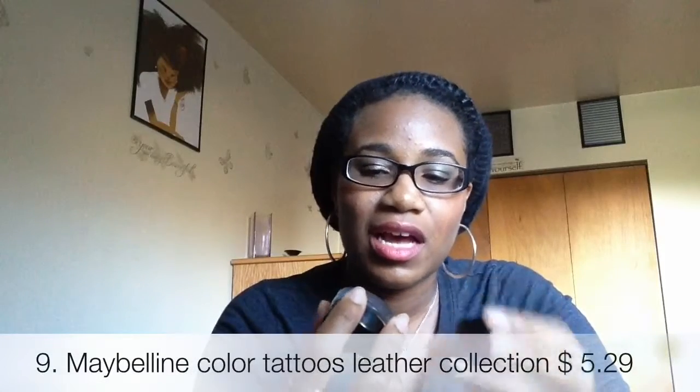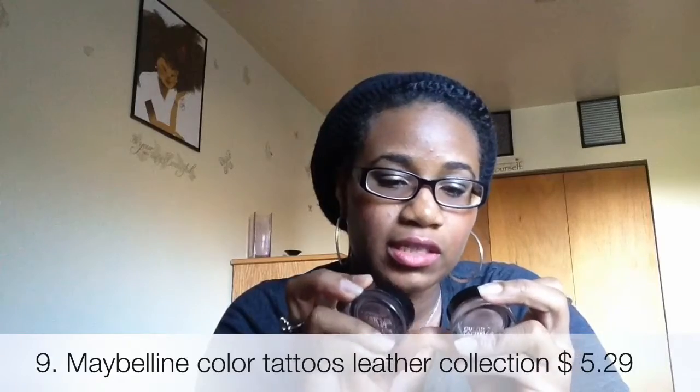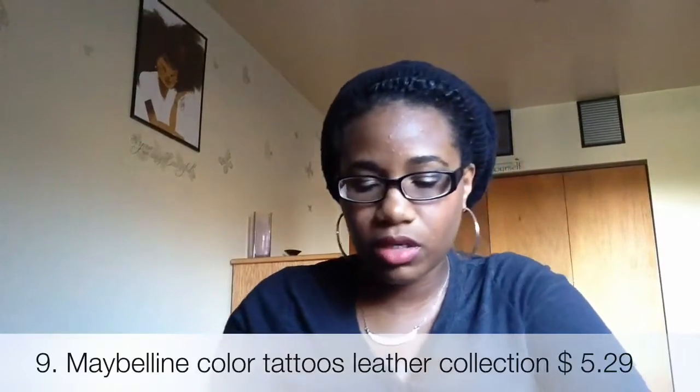And the next product that I want to talk to you guys about is actually also by Maybelline. Whoa, Maybelline really steals the show in my house, huh? This is the Maybelline Color Tattoos from the Leather collection. And I have two of my very favorites. This is 80 Creamy Beige. And this is 90 Vintage Plum. And I'm going to swatch them.